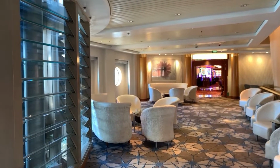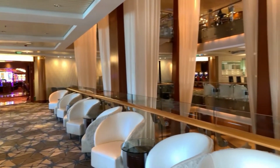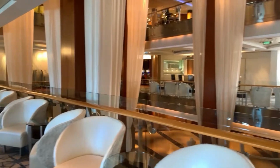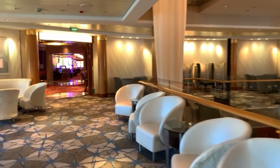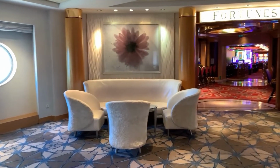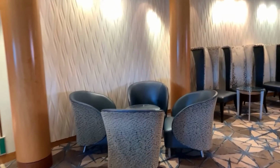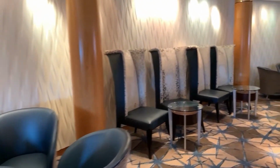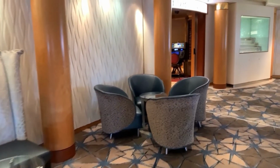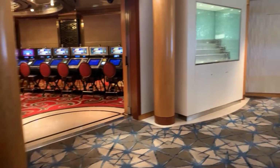Off of the elevator bank on deck 4 is seating. As I was saying before, on deck 3, I was explaining that they have live music at night. And this is where you could sit, have a cocktail, and listen to some music and visit with your fellow guests or new friends, old friends that you've come along with, family. And you don't need to go very far for a drink. Somebody will come to your table for you.